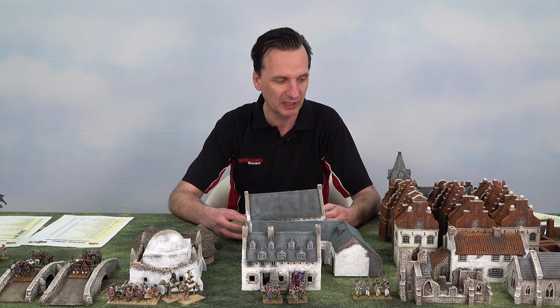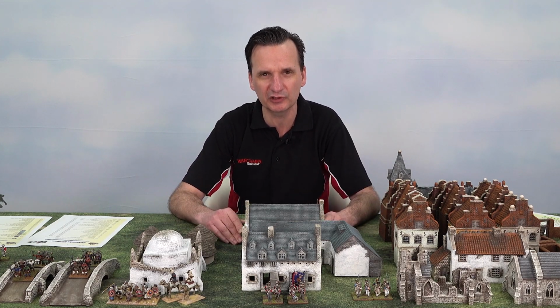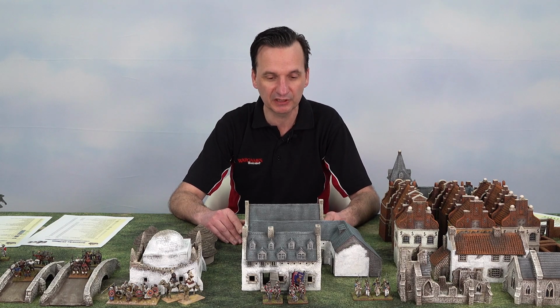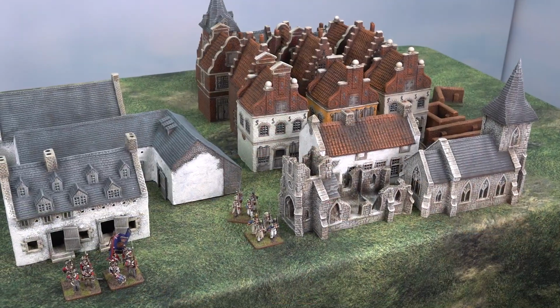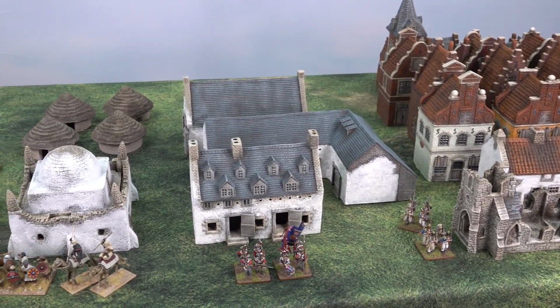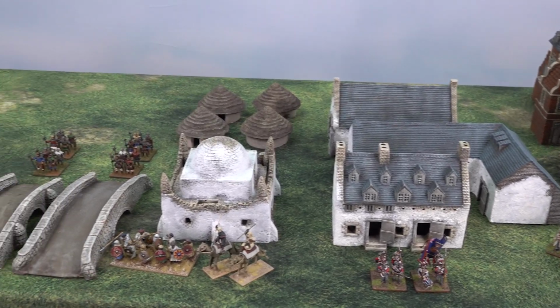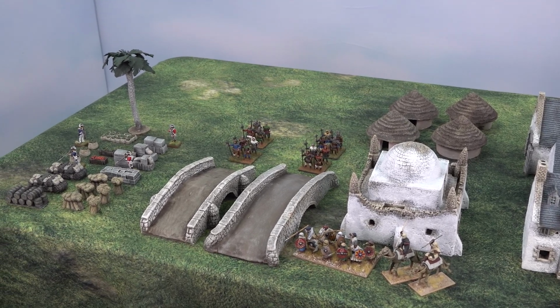So what I'm going to do today is show you some of our new investments, some of the new stock we've got here at Wargames Illustrated, take a closer look at some of the buildings. We're going to start over on this side of the table with the European stuff, and we're going to finish off on that side of the table with the smaller accessories and bits and bobs like barrels and crates, etc.